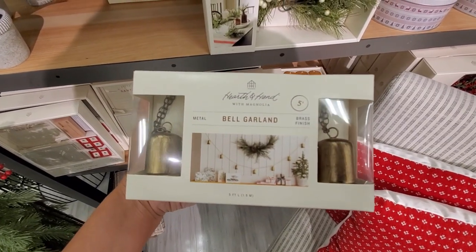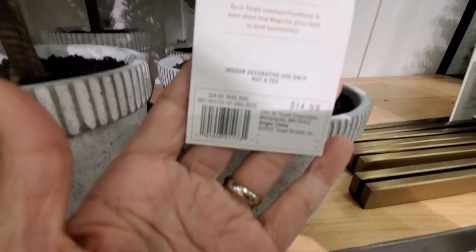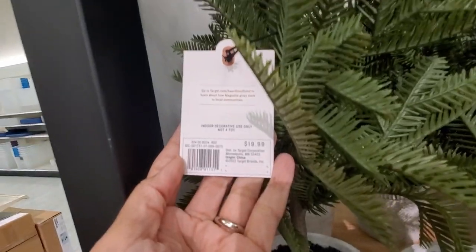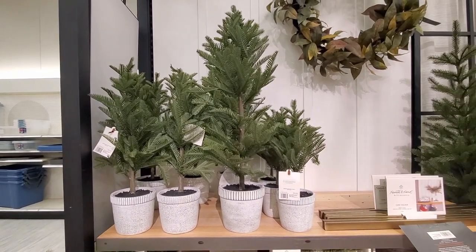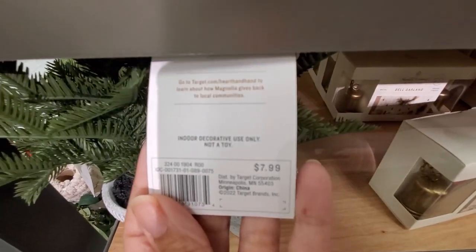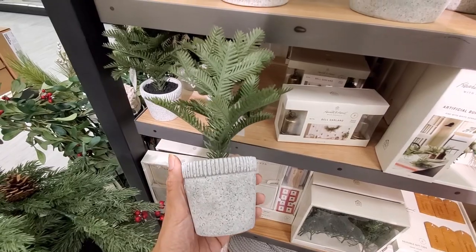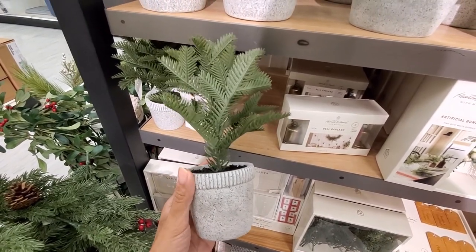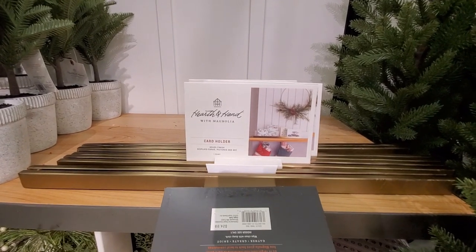I love this bell garland, it's so delicate. I love the color, last year they had it in silver. These small trees too, very cozy looking, perfect for decor. I love the vase, and of course you can put it in other vases, very pretty. And also this card holder, this was here last year too.